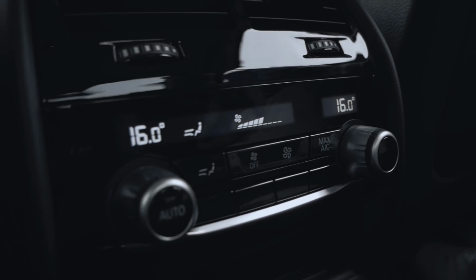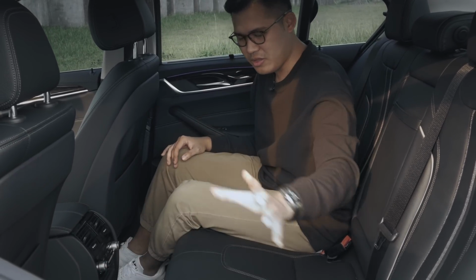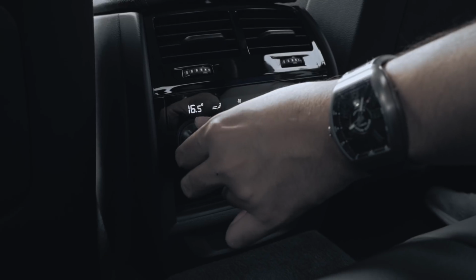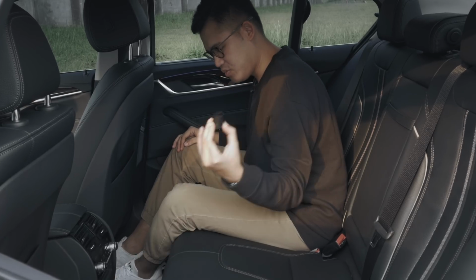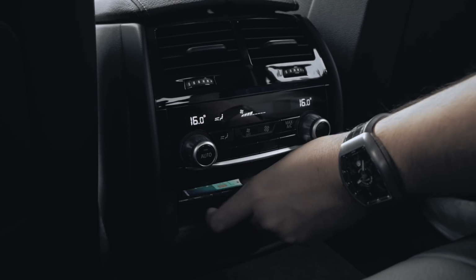So you get an abundance of things here, and I'm going to highlight this first, okay? You have your individual climate zone controls here, so the passengers on the left and on the right can actually have their own temperature set to their liking. I love this feature over here, and it has the digital panels here. They paid attention to detail here, and you have your lighter here, and you also have this extra compartment here to hold your smartphone if you want.